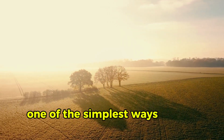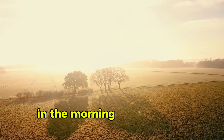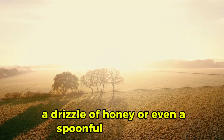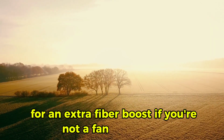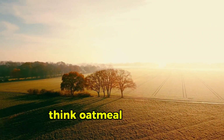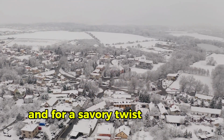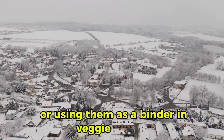One of the simplest ways to enjoy oats is by making a warm bowl of oatmeal in the morning. You can top it with fresh fruit, a drizzle of honey, or even a spoonful of chia seeds for an extra fiber boost. If you're not a fan of oatmeal, you can also use oats in baking. Think oatmeal cookies or homemade granola bars. And for a savory twist, try adding oats to soups or using them as a binder in veggie burgers.